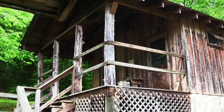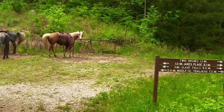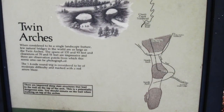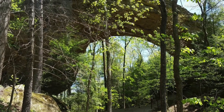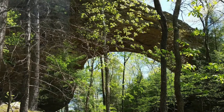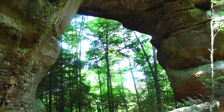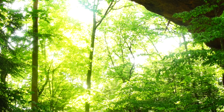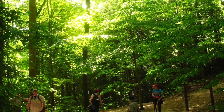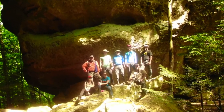Those are the washrooms up there. The arches are 103 and 70 feet high and 135 feet and 93 feet long, respectively. If the twin arches are regarded as parts of one landscape feature, then very few natural bridges in the world would equal their size.